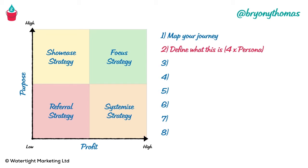Create 4 client personas for each of the 4 boxes. Who is a no for you? Who is an ideally no for you? Who is an ideally yes? And who is a hell yes? Those 4 personas will really serve you well.